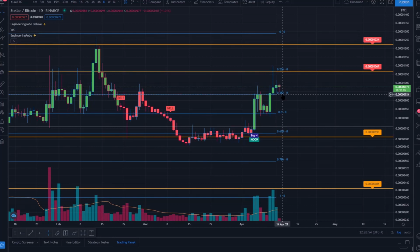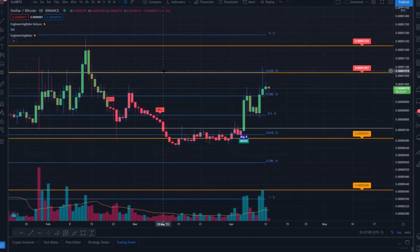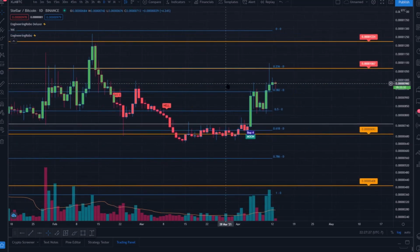We're interacting with these key levels around 934 and 1069, which is going to be the short-term range we're probably going to be interacting with, like the volume coming in on these buy signals, buy 4 and moon, supported with this volume, along with these Fibonacci lines. These orange lines are EngineeringRobo's support and resistance. This white line is my own drawn support line, and when you have these lines overlapping, I believe that shows a greater significance in this level, and price should be interacting with it in a more significant manner.